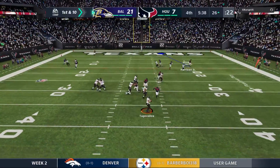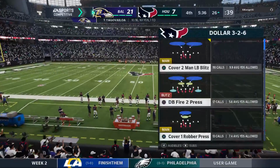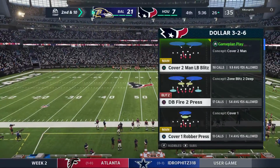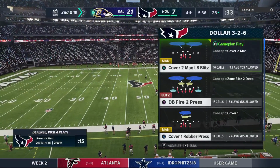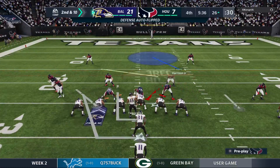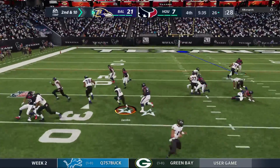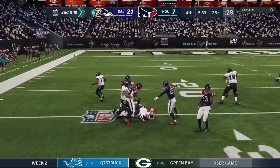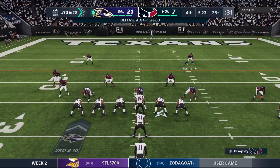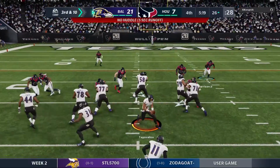From the gun, it's Tua. And he'll be hit as he releases it, and that'll fall incomplete. They've given up a few 1st downs on this drive, but getting the incompletion there, that should give them something to build on and maybe turn the tide. Once again, they'll come up on the 26-yard line, 2nd and 10. Running is Jacobs. And here's another tackle made at the line, so they're converging well on the football now. Taken down. Back-to-back stops make it 3rd and 10.